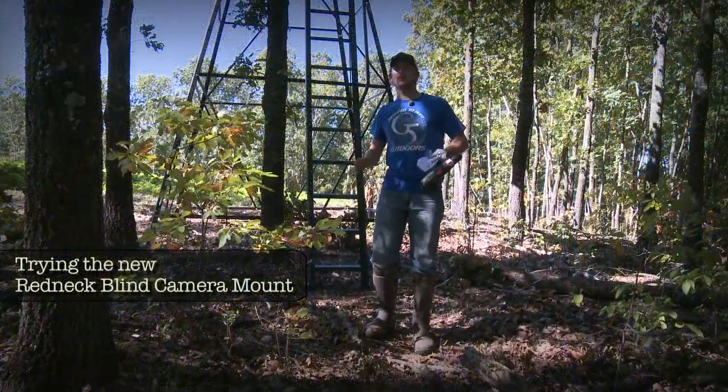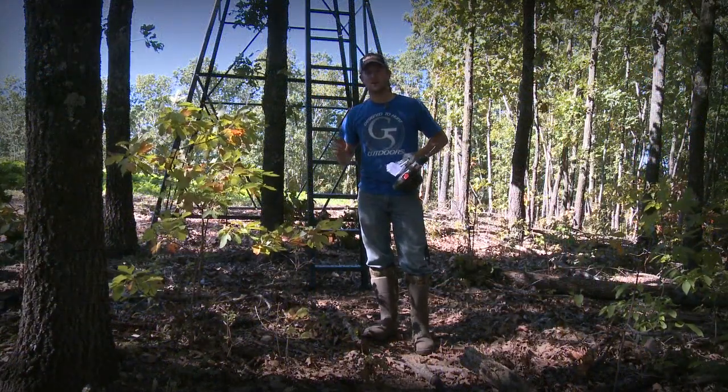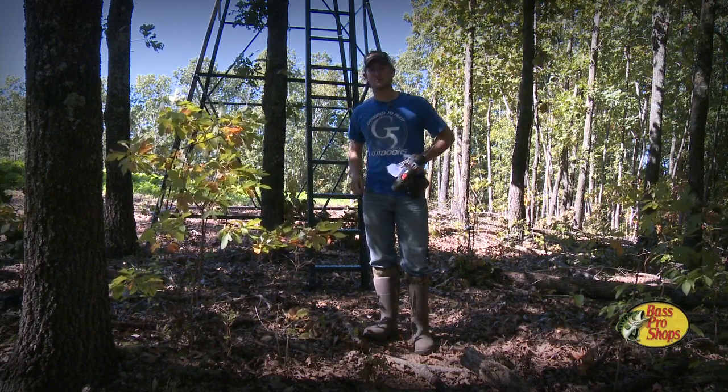As you've heard us say before, since building this food plot, we've struggled finding an effective way to hunt it and scout it. But by putting up the redneck blind, we've covered both those problems.